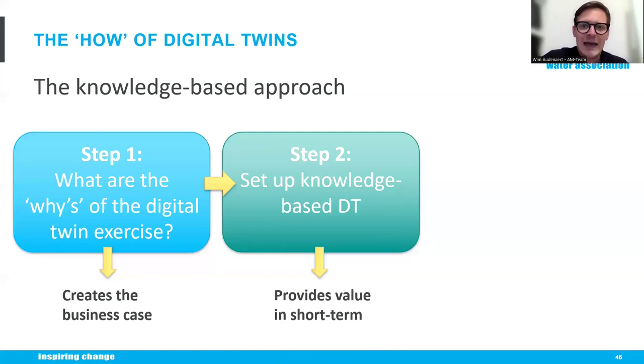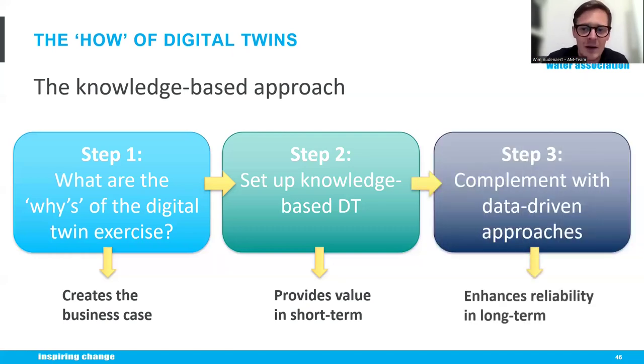If you have mechanistic models at your disposal, I'm giving one example, the activated sludge models, or a lot of chemical models being used in the drinking water field, well, they can provide value in the short term. Why? Because they have prior knowledge. So you can start applying them tomorrow and then, of course, improve them. But this is a step we typically take. And of course, you can nicely complement them with data-driven approaches. In some cases, data-driven first is the way to go. But we try to really give priority to knowledge-based digital twins, because especially this learning dimension is very, very powerful.